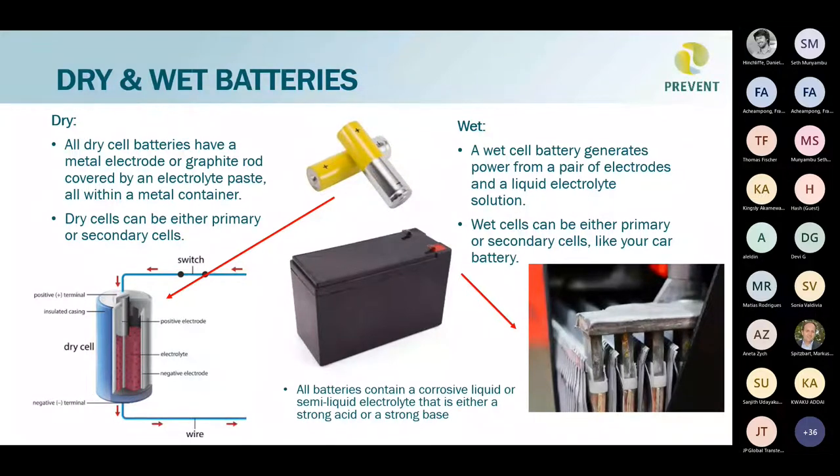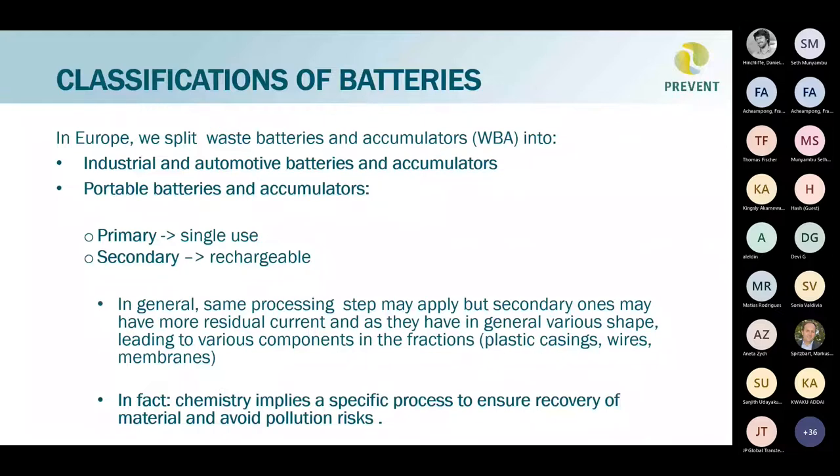In Europe, we split waste batteries and accumulators into two types. In general, it's industrial and automotive batteries and accumulators, and portable batteries and accumulators. For the portable battery, we have the primary, which are single use, and the secondary, which are rechargeable. We already talked about it. There is not too much difference between the processing of the primary and the secondary in general, because they will go through a shredder, but generally there is some step after that where you will have the capacity to separate some components, some elements from it. Each chemistry implies a specific process, and we will review that during the presentation.